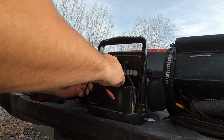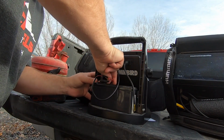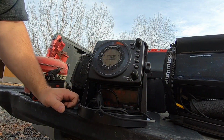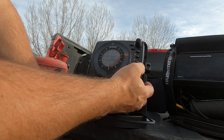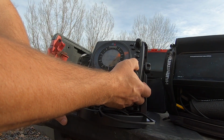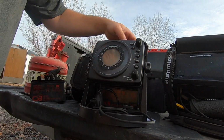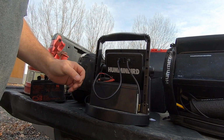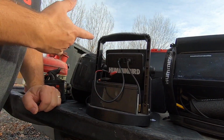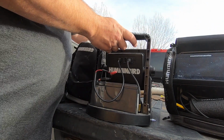Okay, we'll hook this baby up, give it a look-see. We will go to the battery. I think you just take this beam button and hold it in. Battery 100%. Okay, so that's good. We'll shut that off, and the last thing I'll do is I'll unhook the positive terminal, just so we're not inadvertently turning it on our trip. That has happened before.